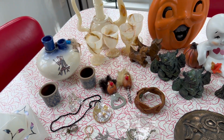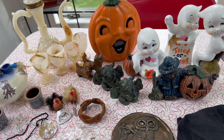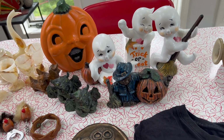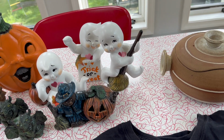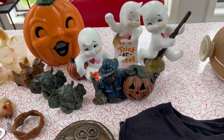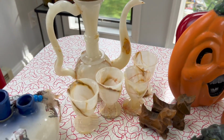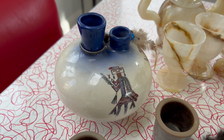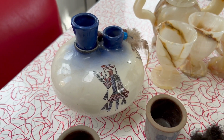So I feel like the message of this whole video is try to stay focused and as grounded as possible and keep looking for a good buy that will give you a good return. Now it turns out that a lot of these pieces will do well. This onyx set is probably 65 or 75 on Etsy. This little Native American piece will sell locally probably for 15.